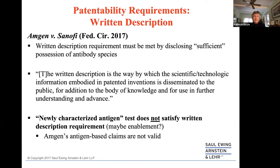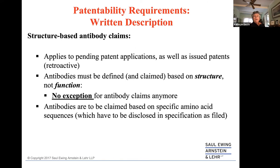And in this patent that was in contest here, there were no sequences to any antibodies. So they also said, because sequencing is now so easy, the newly characterized antigen test no longer satisfies the written description requirement. And therefore, they found that Amgen's antigen-based claims were not valid as to the antibodies. And the rub here is that this applies to pending patent applications today, where they were filed at a time when sequencing maybe was harder. And that doesn't seem fair.